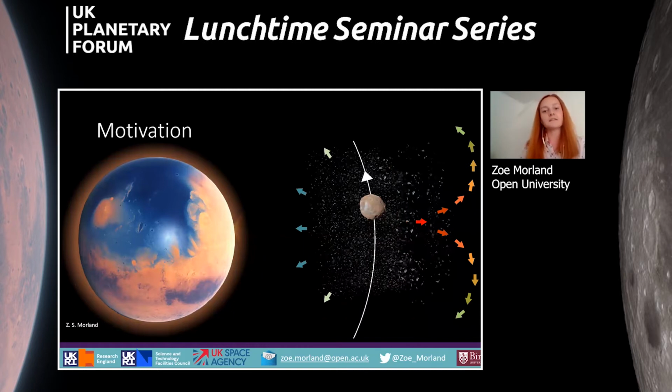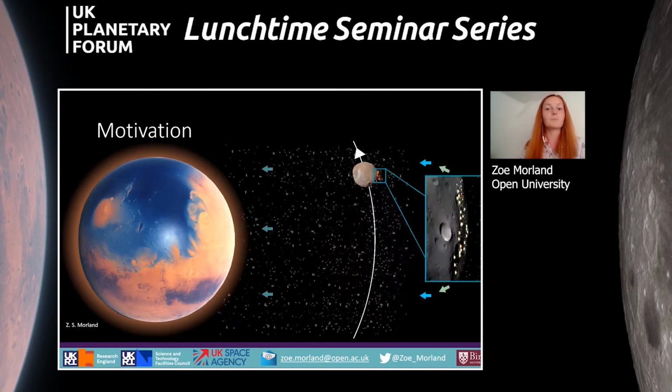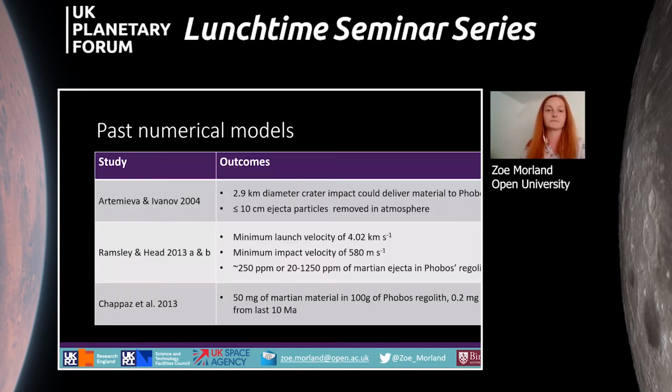Material accelerated to more than Mars's escape velocity of 5 kilometers a second would be lost from the system, perhaps to come to Earth as Martian meteorites. However, material not reaching the escape velocity would begin to fall back to Mars again, where it could potentially impact the non-Mars facing hemisphere of Phobos. Overall, there are multiple opportunities here for ejecta from Mars to land on Phobos.